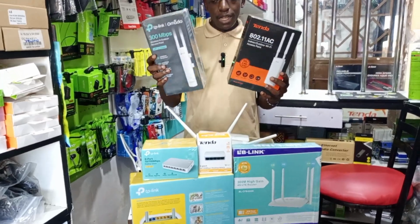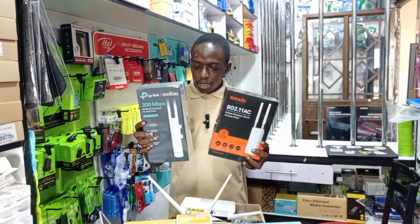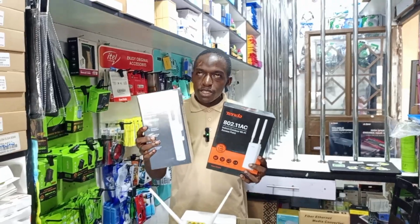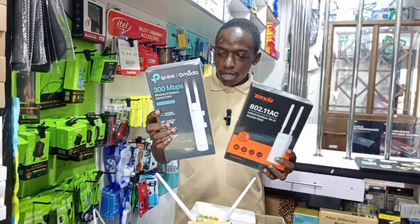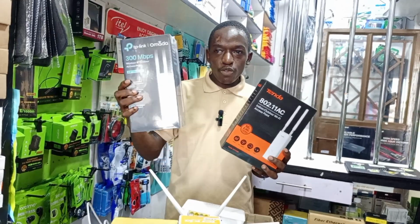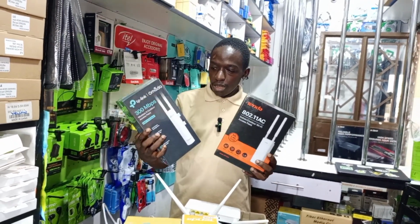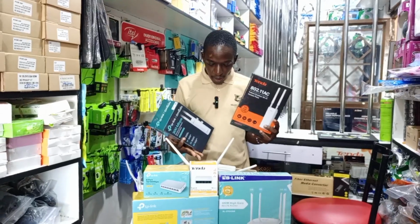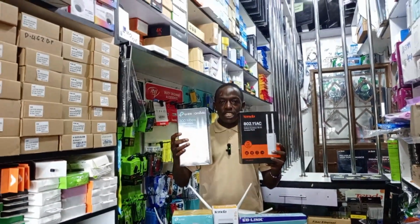These ones are access points. Mostly you will find them sometimes high on the walls, or you'll see others at the rooftops, or majorly at the high points of a building. They basically work as the router, so simply help in sharing the network.